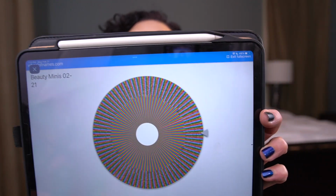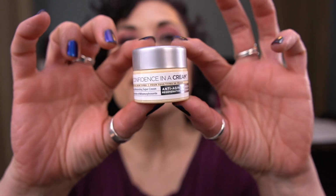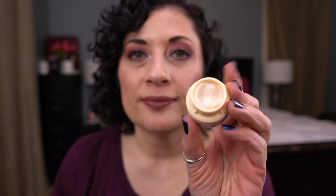So we're going to pick one more. It Cosmetics Confidence in a Cream. Okay, I know I have that. Here we go. This is a really nice moisturizer. It looks perfect. I'm actually using a full size of this now, but this will be a great travel moisturizer. Love it. Okay, we have all of my little minis set up.